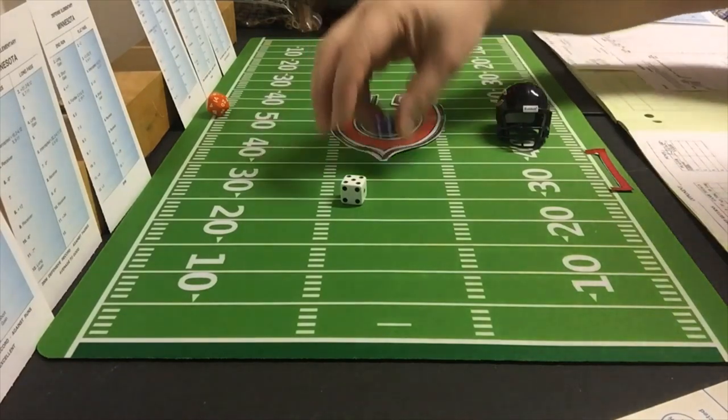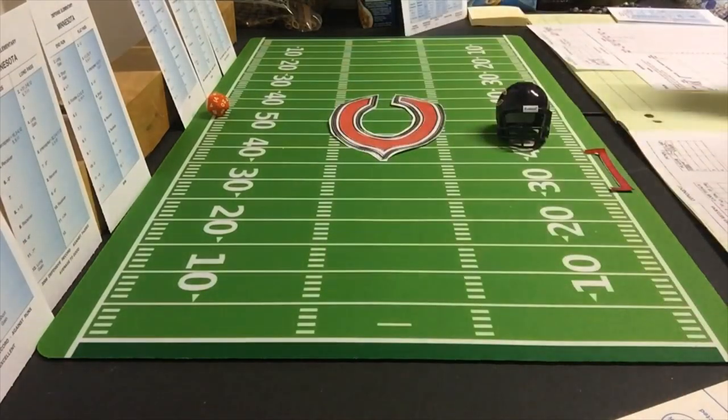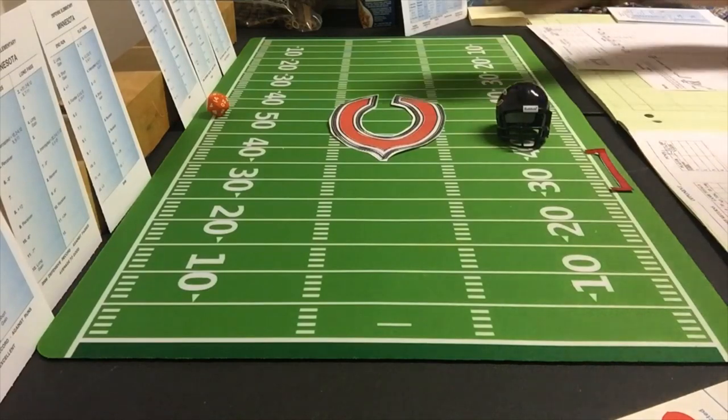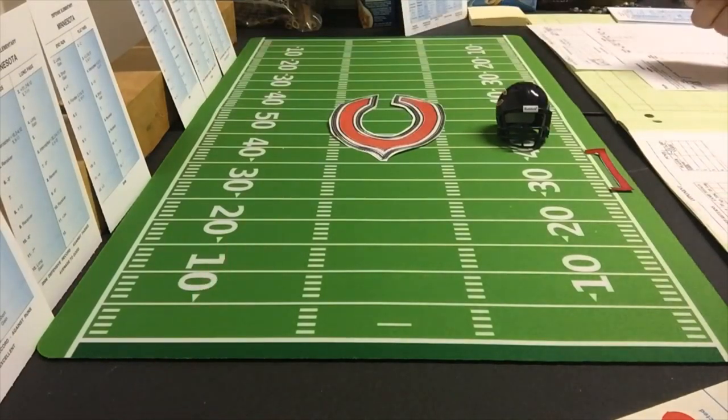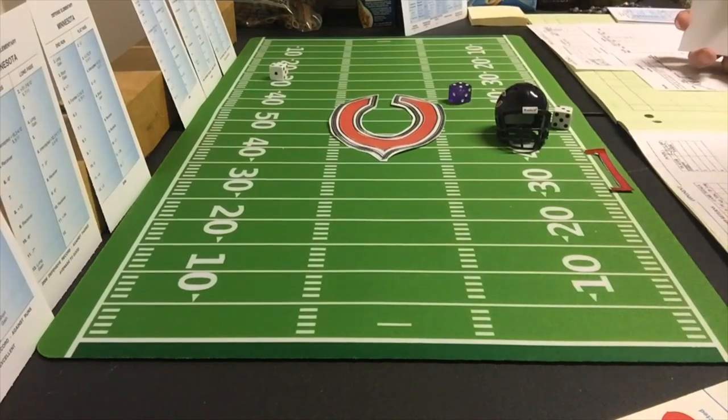All right, we got a 3rd and 10 now. I'm going to go short to the flanker on 3rd and 10. They are looking for the pass. That is a 7 on short. That's not going to be good at all. Incomplete.